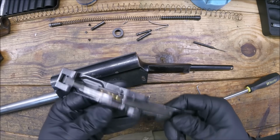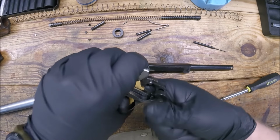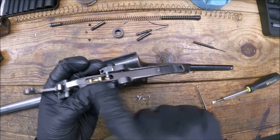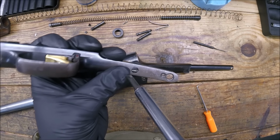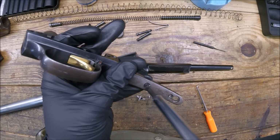And since I've already started taking the trigger group apart, we're going to go ahead and finish taking it apart. So, hammer will come forward. You've got a big giant flat spring back here. And this other screw on the bottom side is what holds that main spring in. The hammer spring comes out of there.